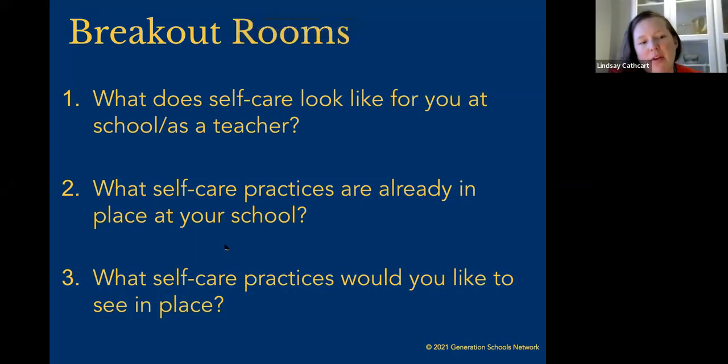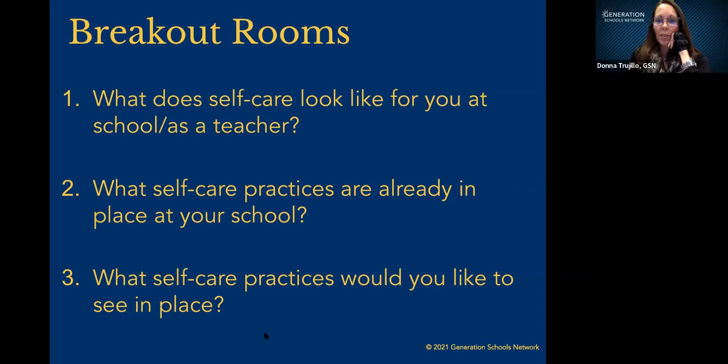I think it would be really great if leadership constantly modeled self-care as well, because it's such permission giving to the rest of the team to do the same. Yeah, that is true. And even leadership setting up opportunities to do that with their staff. Yep. Great point. Thank you, Lindsay. Anyone else?